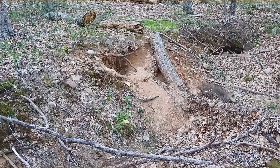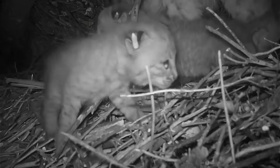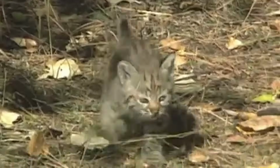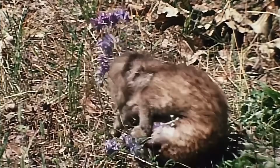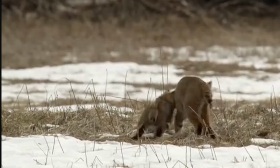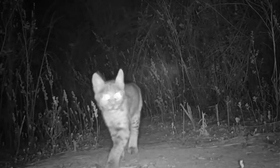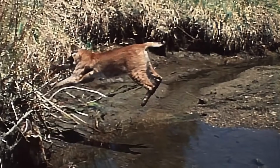After a brief courtship, the female will find a den, maybe a hollow log, a cave, or an old burrow. The mother gives birth to 2 to 4 kittens after about 60 to 70 days of pregnancy. The kittens weigh less than half a pound. Within a few weeks, they start exploring, play fighting, and learning to hunt. The kittens stay with her for 8 to 11 months before venturing off on their own. Their lifespan in the wild is around 7 to 10 years, but in captivity, they can live up to 25 years. That's the bobcat, the little big cat.